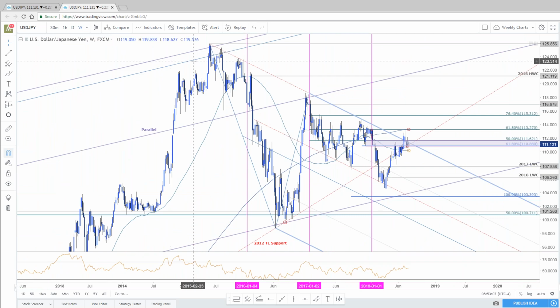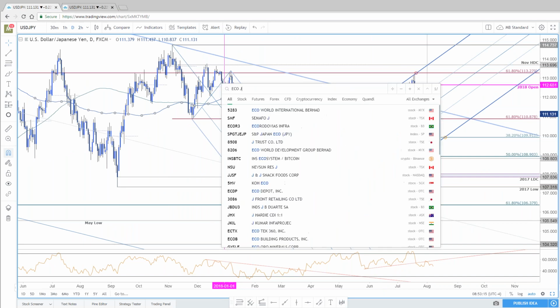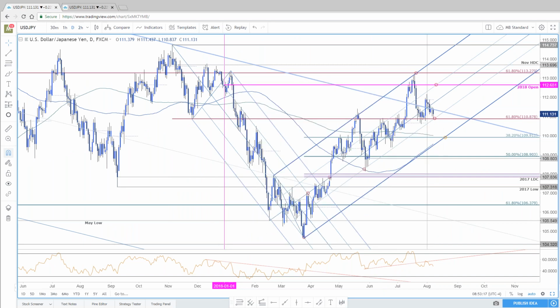All right, so watch 110.88. Let's see what dollar yen gives us. We're pretty clear on data. Core machine orders later tonight. GDP on the 9th, so that is tomorrow. We do get Japanese GDP for the second quarter, preliminary read, quarter on quarter expected to come in at 1.4%.